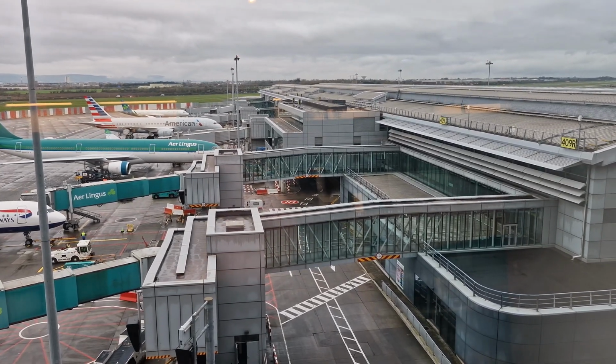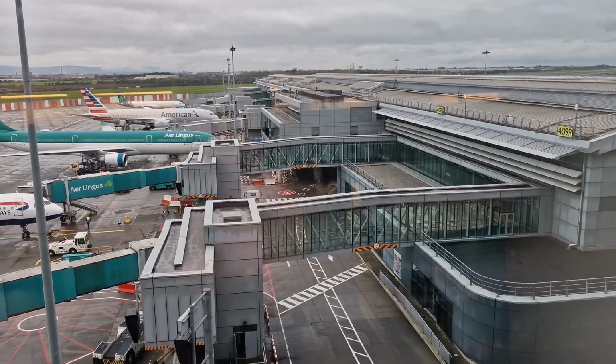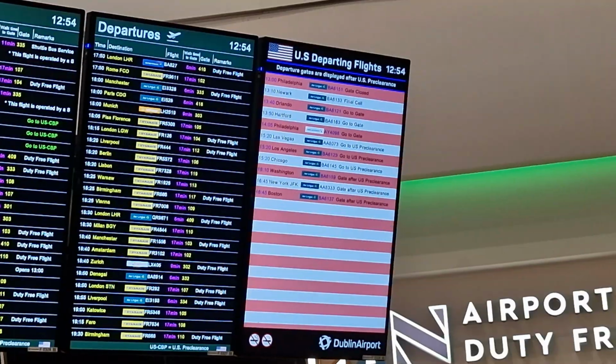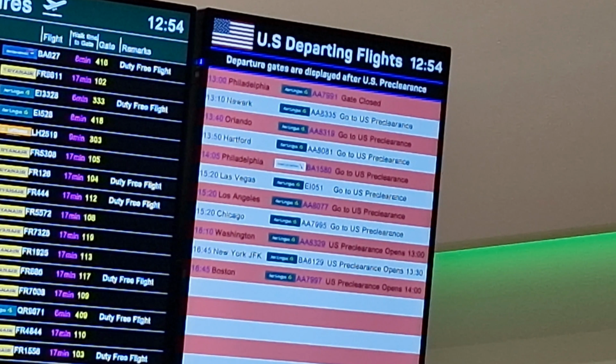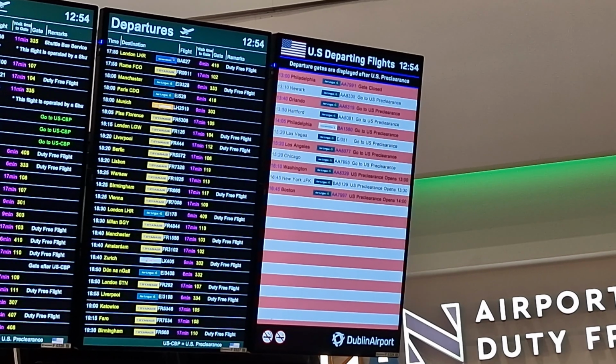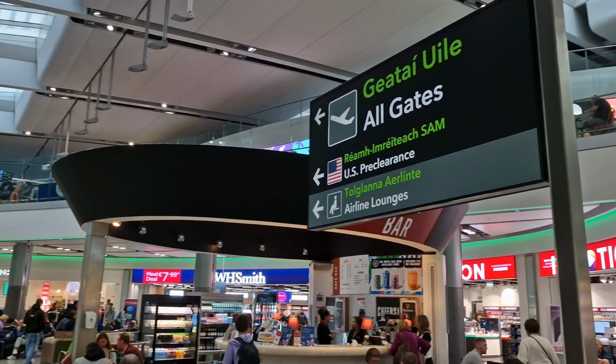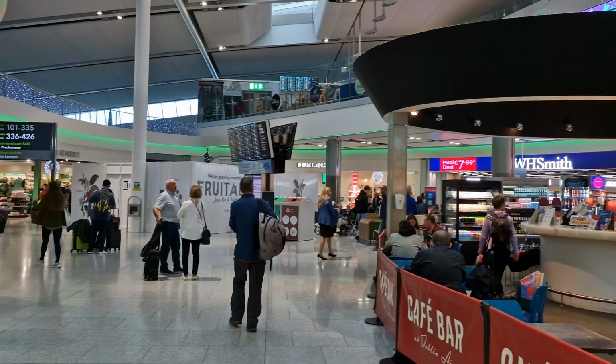And I believe pre-clearance flights, people go on the ground floor there, and others on upper floors. So the information screen there, as you can see, tells you when you have to go through US pre-clearance, which is essentially, if you don't know, where you clear US immigration and customs before you leave Dublin Airport, and that's exactly where we're going now.